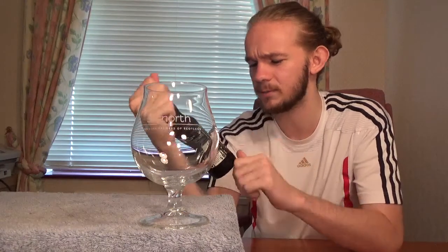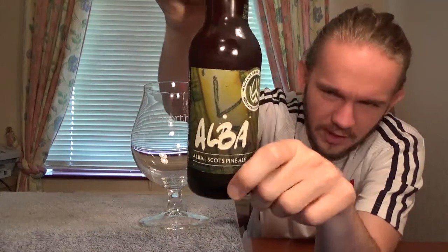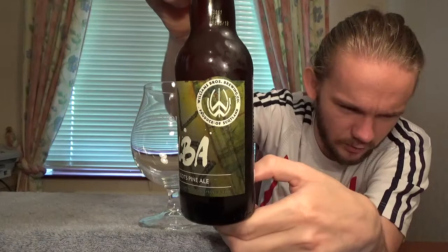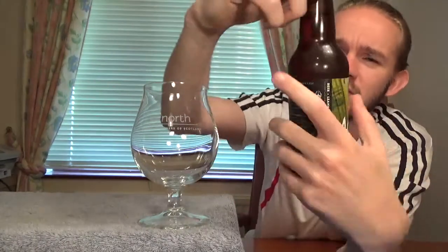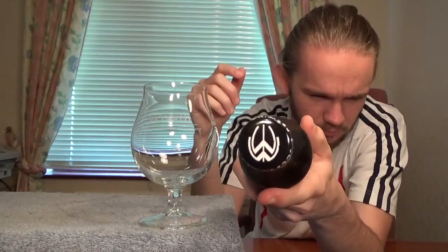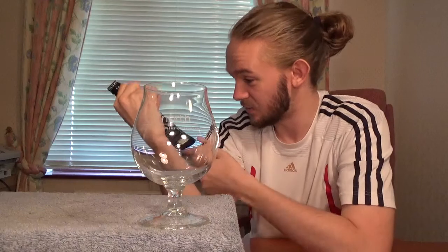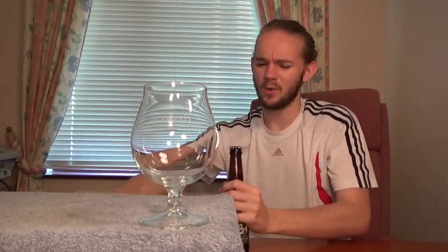They have changed the label of this recently. You can see the old label is kind of in the background there a little bit. It used to have a very different label from this, but they've changed it to suit the other ones they have. I think they changed the labels of all of the historic recipes actually. There you can see the typical Williams Brothers bottle cap on this one, and this kind of Celtic symbol of course is what makes them quite recognisable. But yeah, without further ado then, let's get this guy out and we'll get on with the tasting.